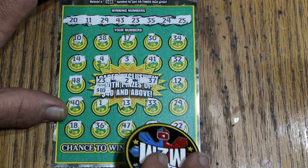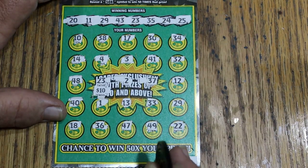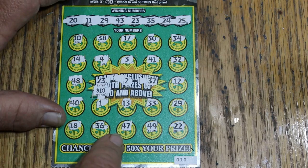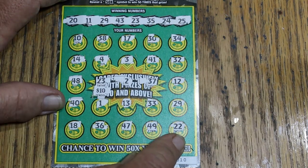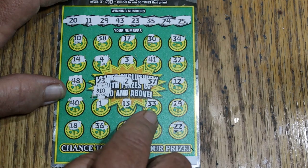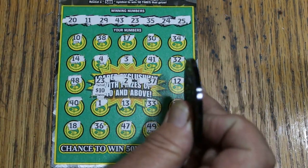This doesn't even make sense to me. The minimum prize on this is a $40 win. There's nothing in the bonuses. So 18, 36, 47. I'm going to double check again. 49, 22. I'm missing something. How is this possible? 41, 13, 33, 20. Ah, 29. Blew right by it, didn't I? So we got the 40 back.